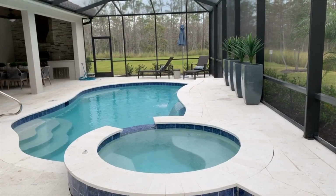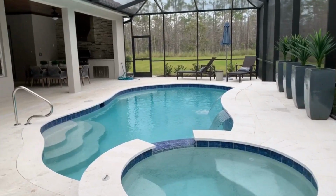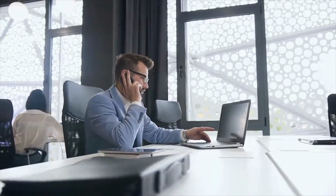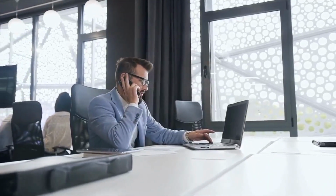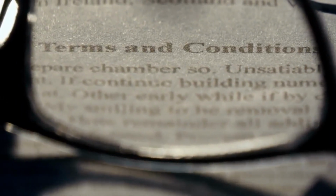So let's talk about buying a home in Southwest Florida for a minute. I'm going to walk you through the actual sales contract in detail. In September of 2017, Hurricane Irma came through Naples and Collier County, and at that time our standard real estate contract looked quite a bit different than it does today.